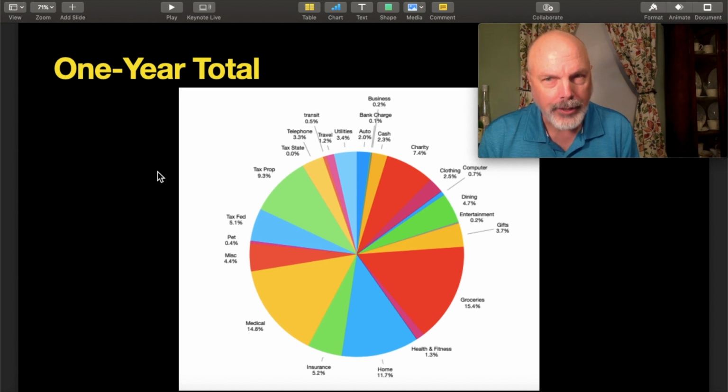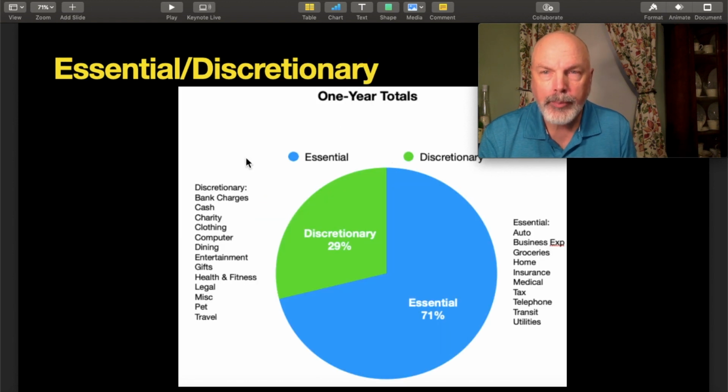in our backyard. So in both the 5-year and the 1-year total, home costs, medical costs, and groceries, your food at home, were the 3 largest categories in our budgets. Another way to divide up your budget is to take a look at all the categories, in my case around 30 categories that I use in Quicken, and divide them up into essential and discretionary spending.